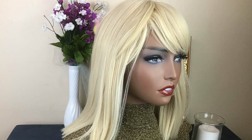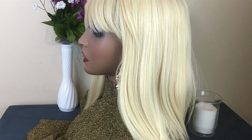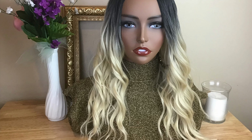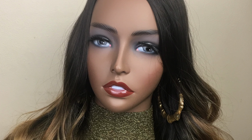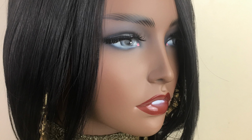So the next wig I have is a blonde wig, and I just inserted the photo. And it's the same style wig, just different color. And I love this wig. Another one of the wigs that I have are the ombre wigs, and they're really, really popular. And I'm going to order some more with different colors, but I just love this one. So this one is the one that I was saying I already sold. And as you can see why I sold it so fast, I sold it as soon as I put it up there. So it was just so beautiful.